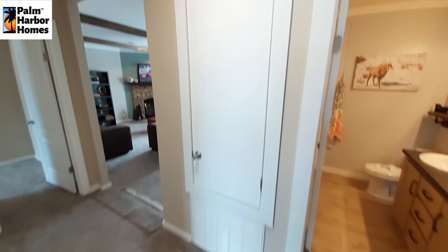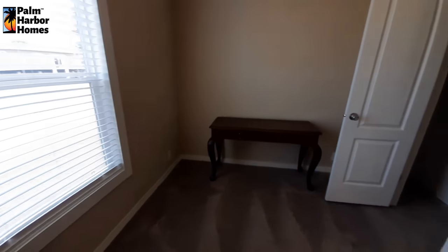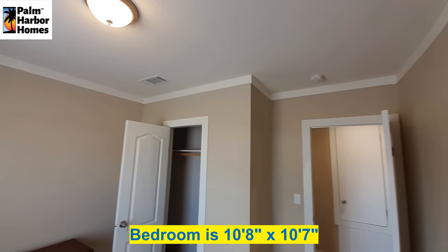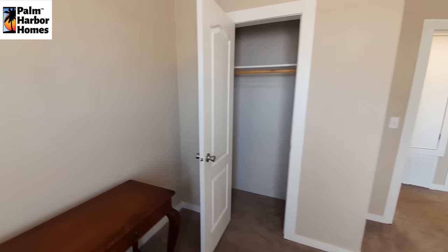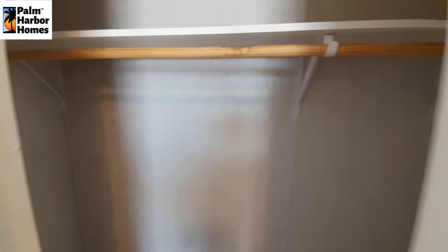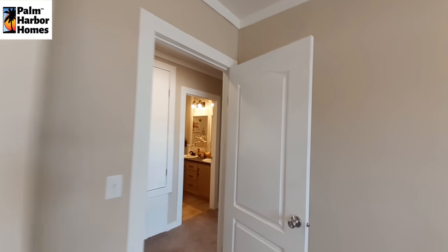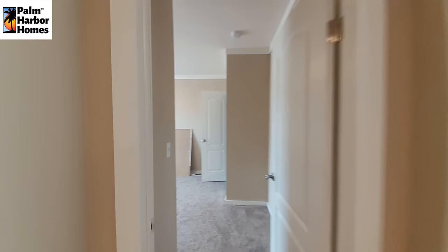And there is your furnace. Bedroom number 3. We'll come back into that one.